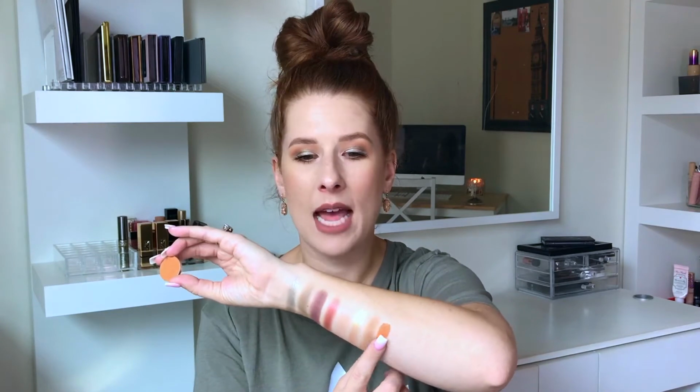In my opinion, no fall palette is complete without an orange. I typically stray away from oranges, but there's something nice about a nice orange crease. So this is the shade Early Bird. It's a matte. I do have this in my crease today, and I went in with this shade first before I took High Tea lower in the crease. And this just warms everything up.